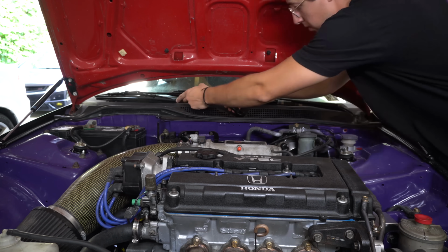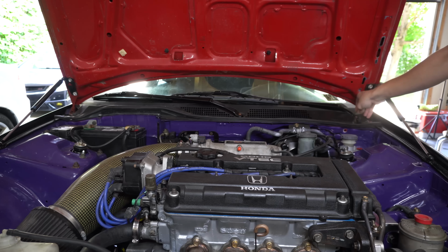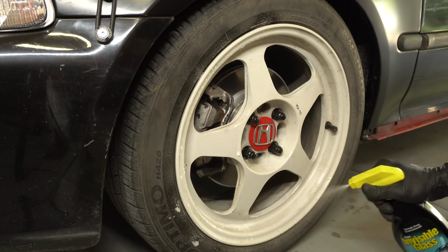Lastly, I threw on some freshly painted wiper arms with some brand new wiper blades. For some reason, the car just didn't have wiper arms or wiper blades on it at all when I bought it. And the final thing to do is to give the car a good cleaning before taking it on its last test drive.